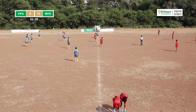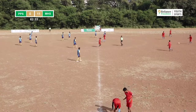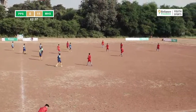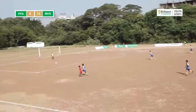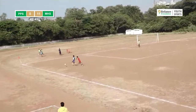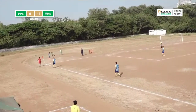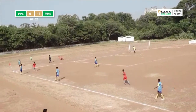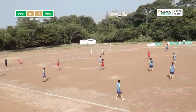Yeah, this is incredible stuff to watch. This is beautiful football that has been played by Maharashtra High School. When they have the ball, they make the most out of it, simply because they can, and they're doing just that, which is good to watch. Panhala are just trying to get one goal and make sure that it's not a clean sheet, that no matter what they do, the score is not going to remain nil from their side, because they have got opportunities. They have made opportunities from everything that comes along with them.